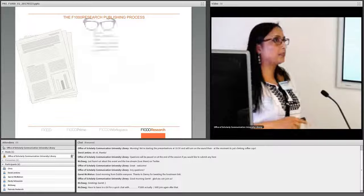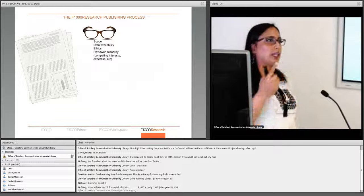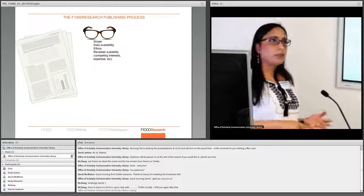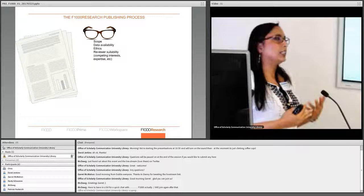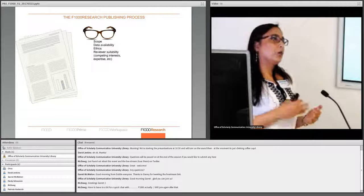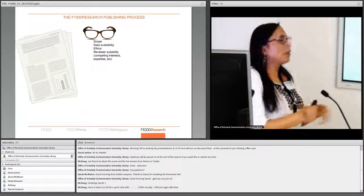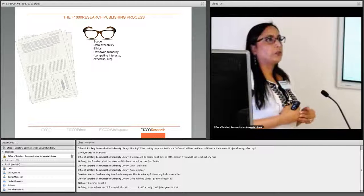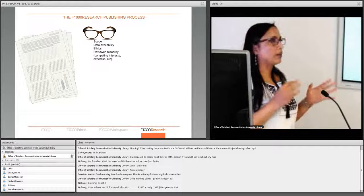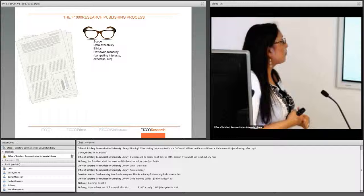We have a paper that's submitted to F1000 Research. This is overlooked by the editorial team at F1000 Research. The things that we're looking for is its scope. So we're interested mainly in life sciences and clinical research. Have the authors provided data? What I mean by that is the source data, so the data upon which their findings rely. If there are access issues because it's proprietary information, then they have to explain that. But, you know, there are some reasons for not actually giving access to data.